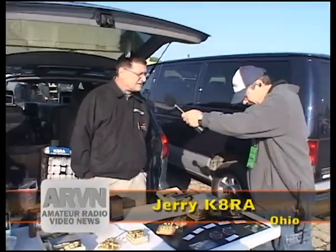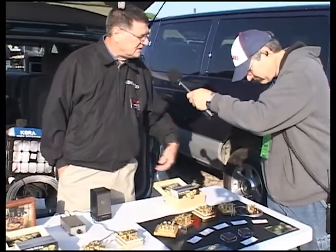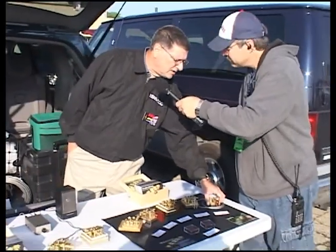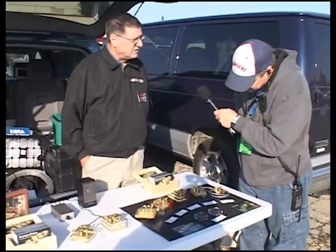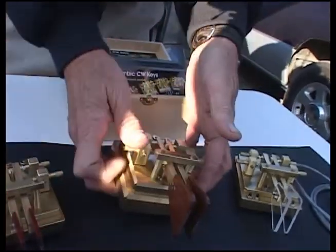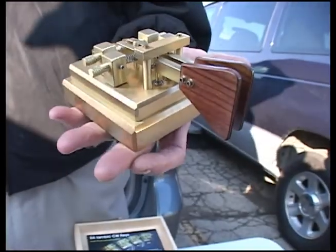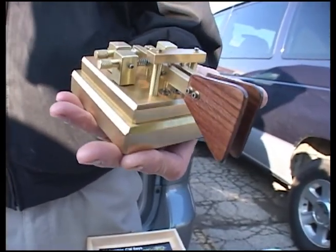These are solid brass iambic paddles. I make them in my shop at home. I make 5 different versions, ranging from a very small one here, used usually for low-power backpackers, up to a brute force one that, if you don't like it as a key, you can use it as a weapon. It weighs 5 pounds.